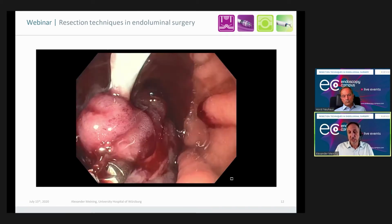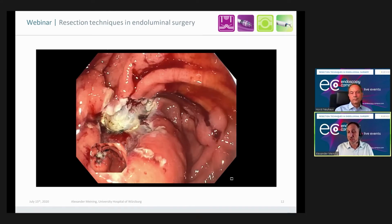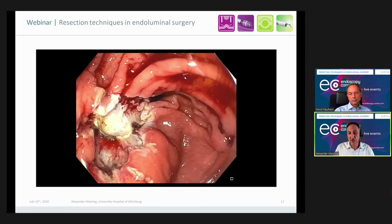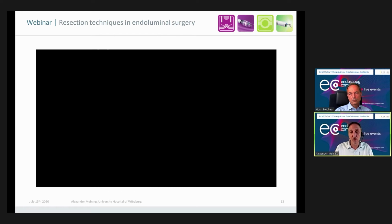And then what I said before, you don't see exactly whether you have anything in there, but if you did the circumferential incision, I'm sorry, before that, you can be quite certain. And this was a 5.4 centimeter large lesion, which as known before was a hyperplastic polyp, but had also some adenomatous areas in the lesion.